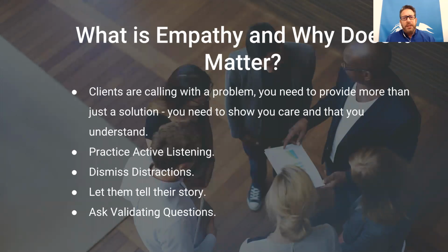Okay. We talked about it a little bit earlier, but with empathy, it's again listening to them, understanding their problem, and even repeating back to them what they just said to you.